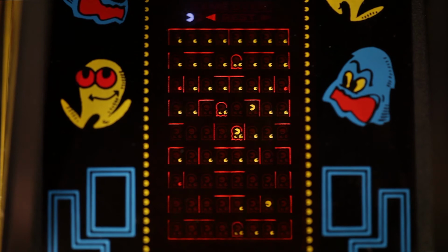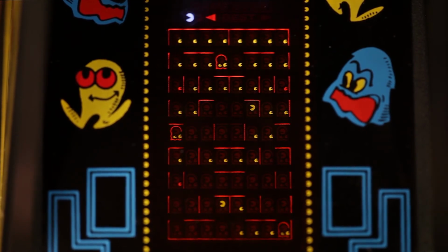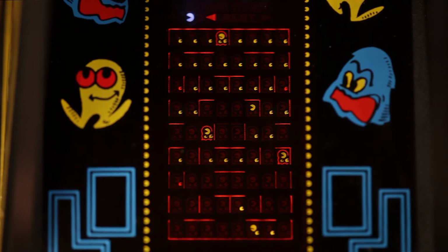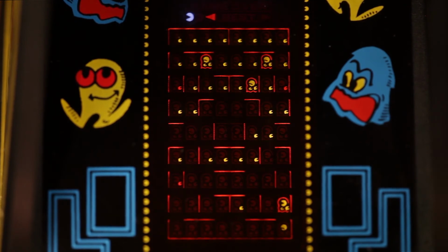The game uses a VFD type display. Not quite sure what that means, but it stands for Vacuum Fluorescent Display. And it's bright and crispy with no flickering. The flickering you see in the video is my camera's fault.